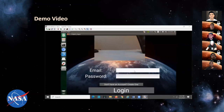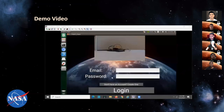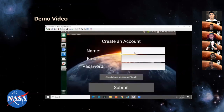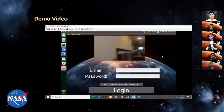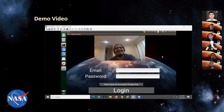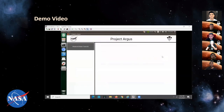Edwin is going to type in his information and log in. If a user does not have any login information, they can create an account using the button. Edwin right here is going to create an account for Nymol, and then he's going to be able to log in using the new information. Finally, the user can log in using facial detection. Edwin is one of the users who has been granted access to this program. He can log in by showing his face to the camera.